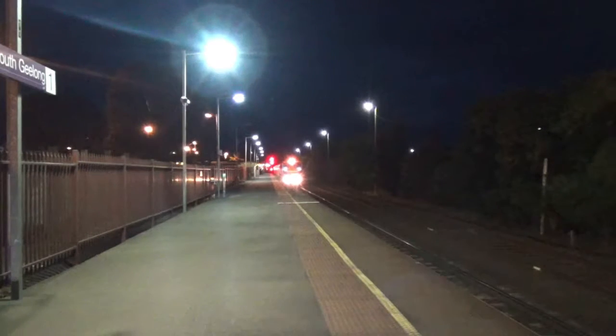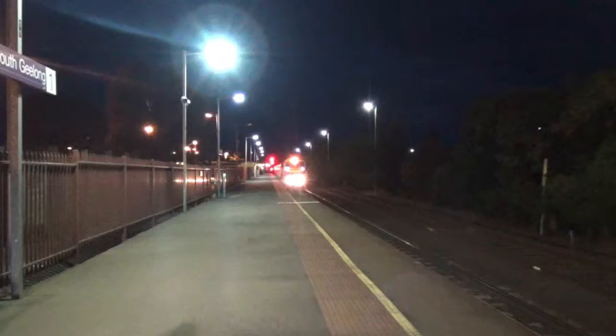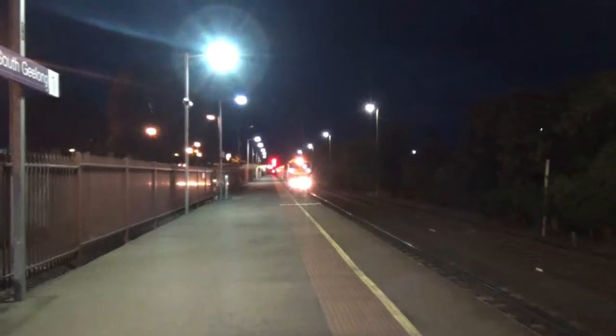Platform, folks, once again going through to Warrnambool. This is the train just arriving from Melbourne and going through to Warrnambool. 80s, I reckon they were built.